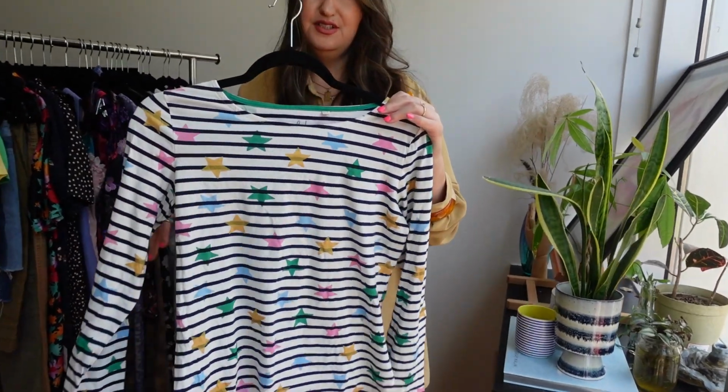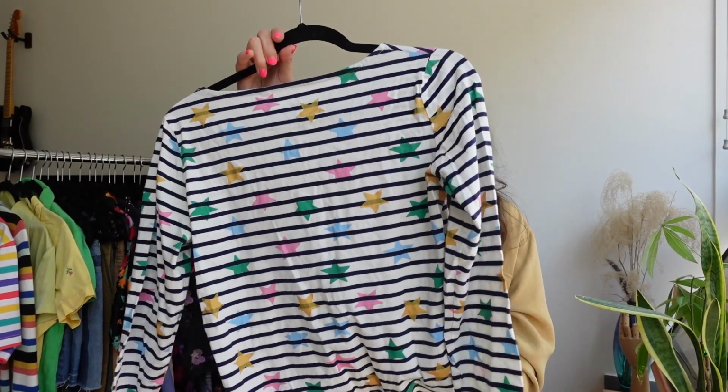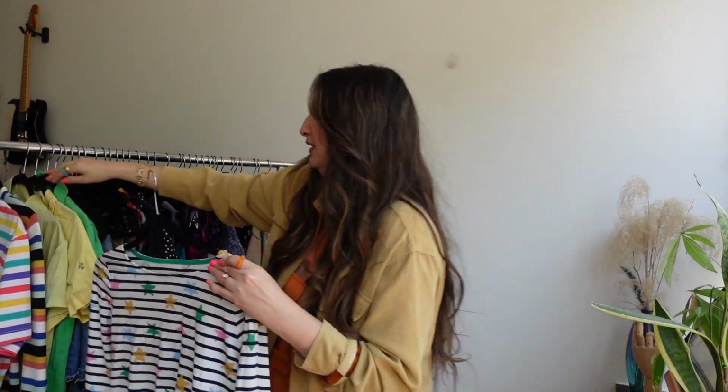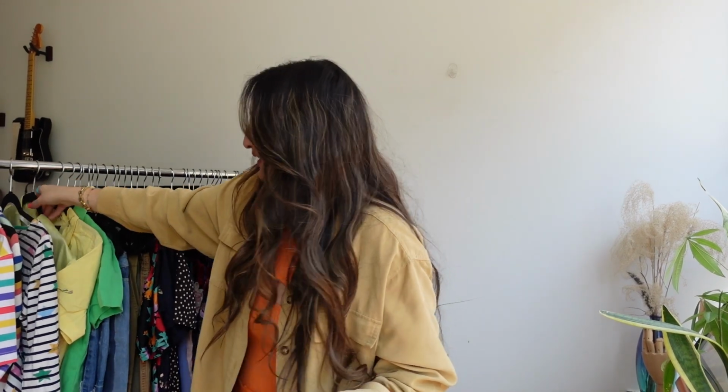When I found this, I found 3 or 4 other Boden t-shirts that were long sleeve. I think since then I have sold them, but I must have gotten someone's entire donation, which I did find in the bin. So the next step was probably a landfill.